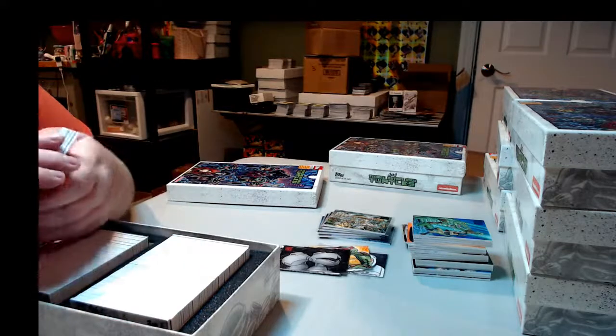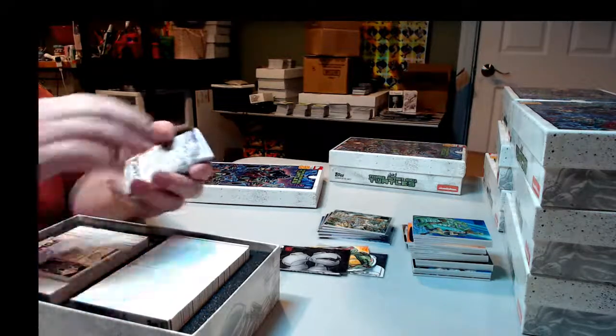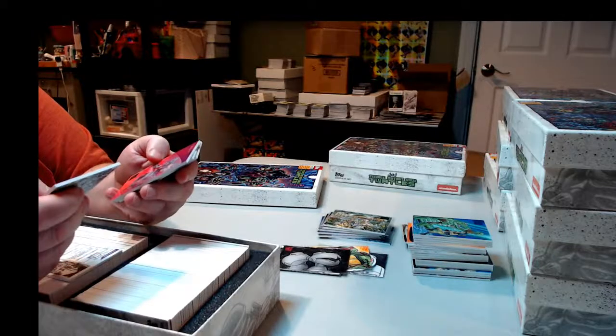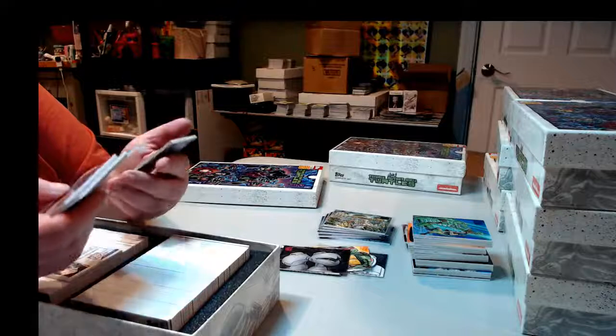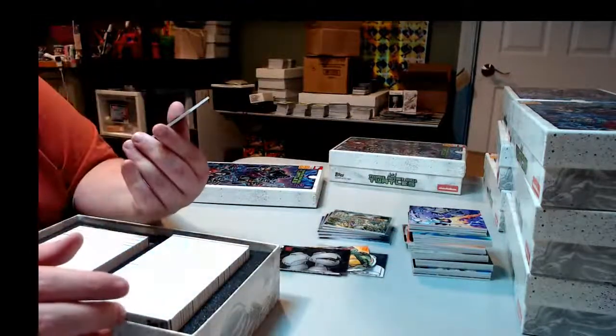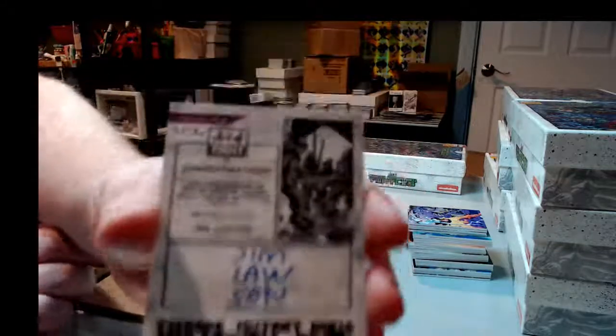That's why, like I was saying, I don't even collect the turtles, but I'll take a set. I don't mind at all. I really like the set. Blue, green, purple, green. Jim Lawson again, 57 to 99.